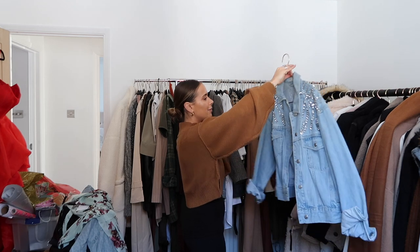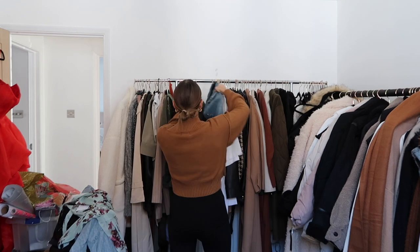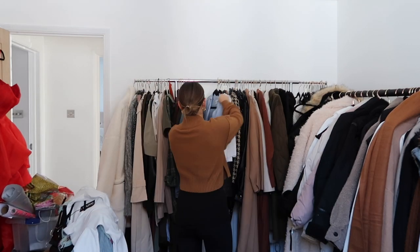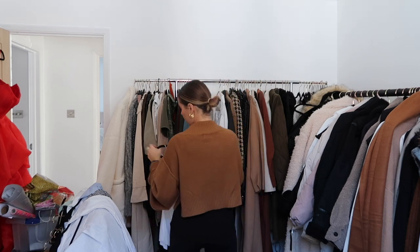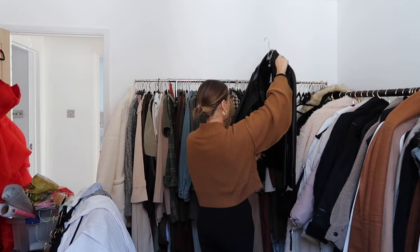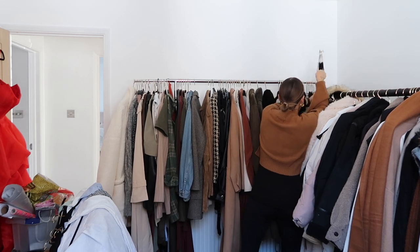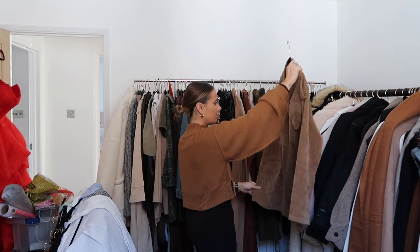This, never getting rid of it, no matter how much Carla goes, but when do you wear it? I love it, okay? This, love it, needs to go with summer stuff. This is huge on me, like actually huge. Summer stuff, summer stuff, summer stuff. That was really sheer, I've not worn that in so long. I can't get rid of it.